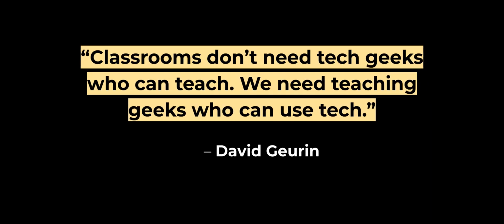I really like this quotation. Classrooms don't need tech geeks who can teach. We need teaching geeks who can use tech. And what that means is we don't have to be these technological wizards. We do need to be really good at teaching and using teaching strategies. And if we can layer in some technology to enhance those, that's a bonus.